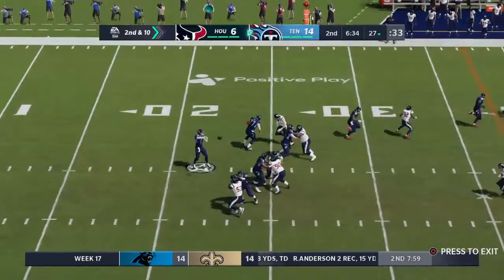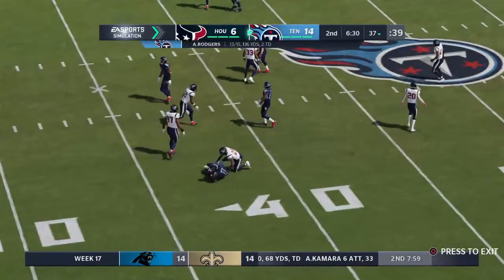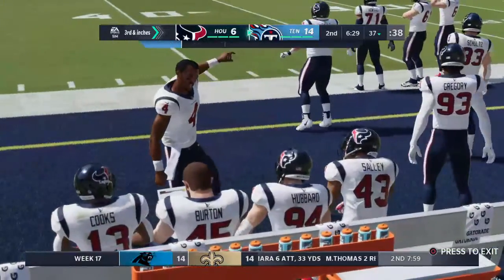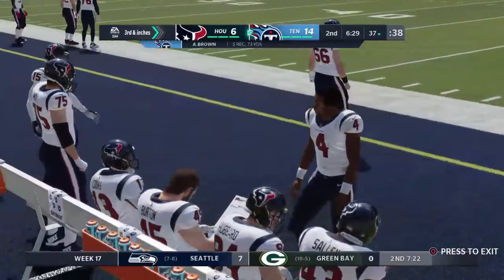It's now 2nd down. Rodgers again here on 2nd and 10. It's complete to Brown, right side. Rodgers. 9 yards, and that leaves him just short, so it'll be 3rd and less than a yard. 3rd down.